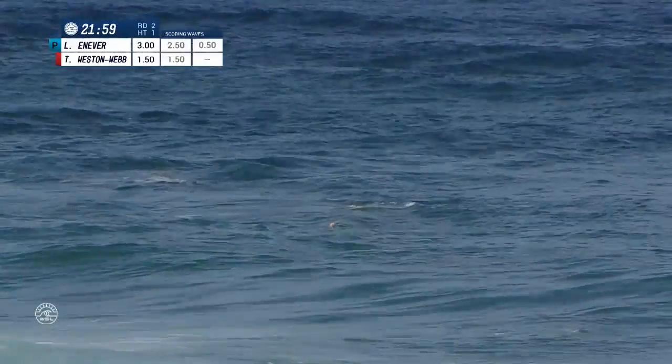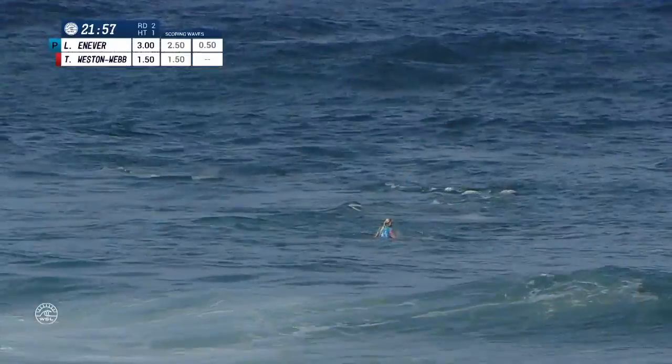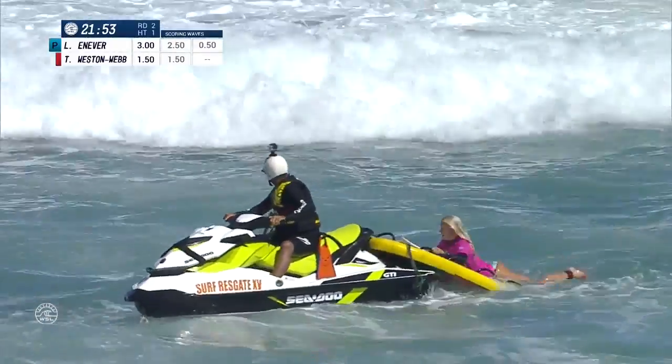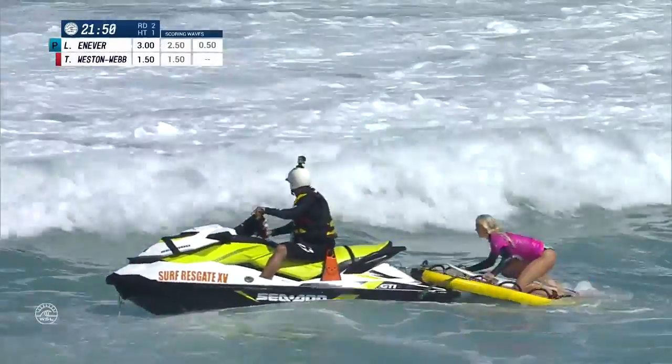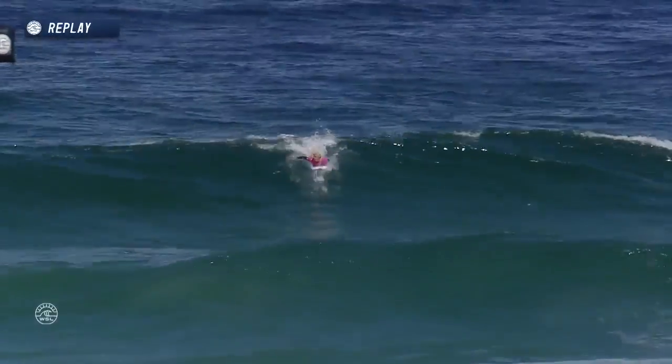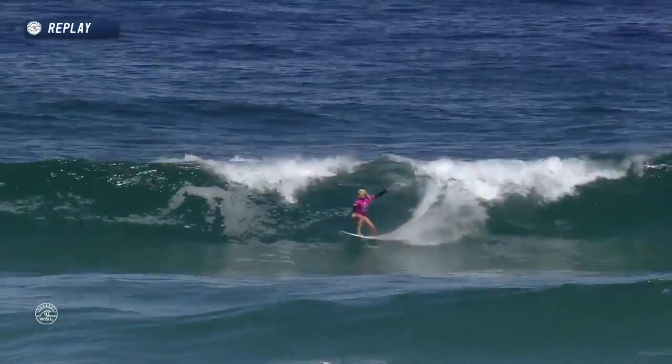Yeah, great surfing there from Tatiana, and even more so because it was underneath the priority of Laura Enever. It really hurts your opponent when you can do that kind of stuff. You know, you're sitting out the back with priority, you decide to let a wave go, and your opponent locks in a good score on it. It really does dent your confidence, that's for sure.